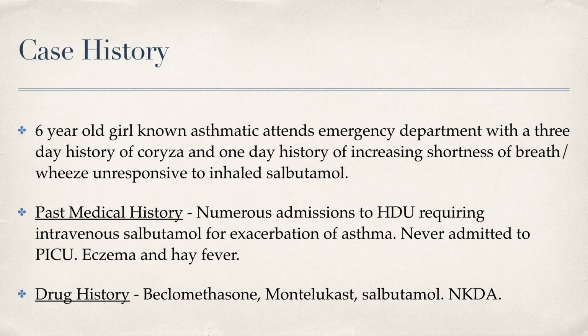Significantly over the last hour, though, her work of breathing and respiratory distress have increased, so she's brought into the emergency department by ambulance. From a past medical history point of view, she's had a number of HDU admissions in the past requiring treatment with intravenous salbutamol for exacerbation of asthma, so this puts her at a higher risk of needing similar treatment during this admission.